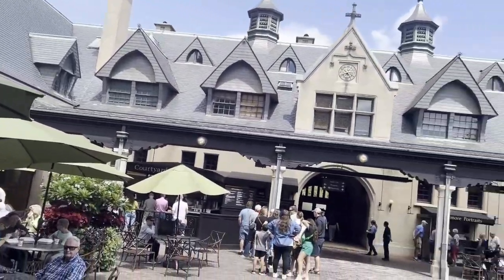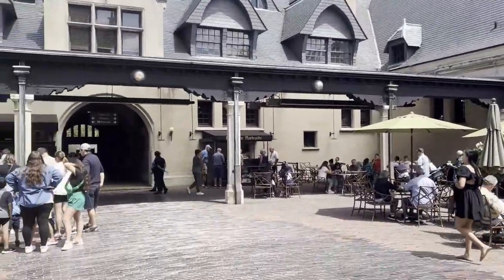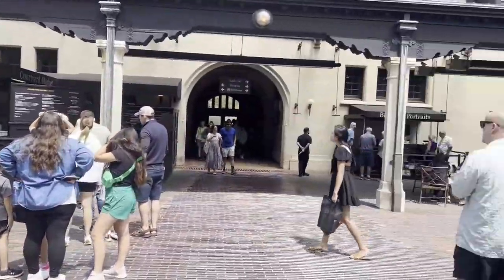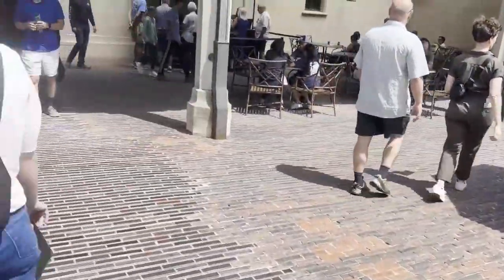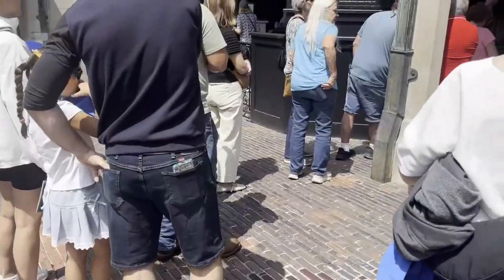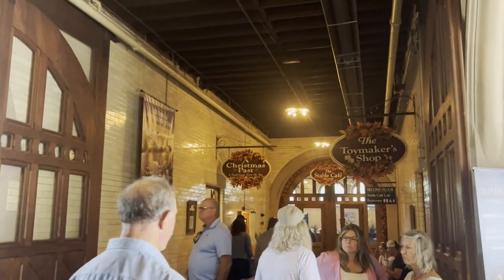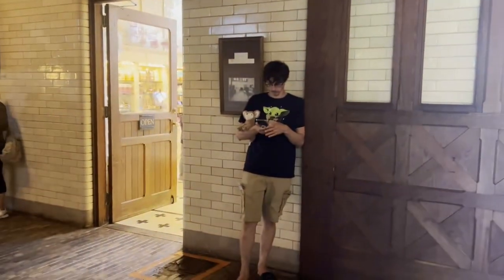I want to say that these are the stables. But now there are a bunch of little stores and shops and restaurants. And I don't think that because it's called the Stable Cafe. You got a little market. There's a little candy store, bookstore, carriage house shop, Stable Cafe, Christmas store, and toy store. We're gonna check them out.